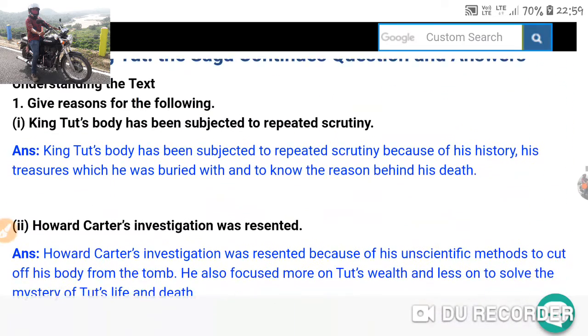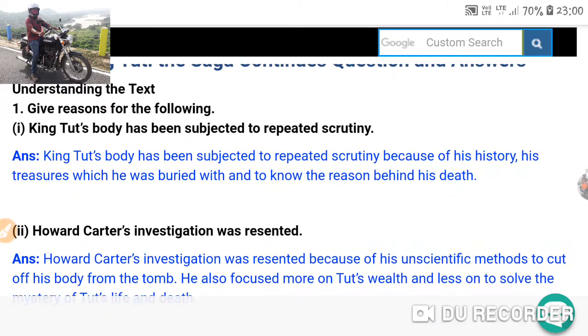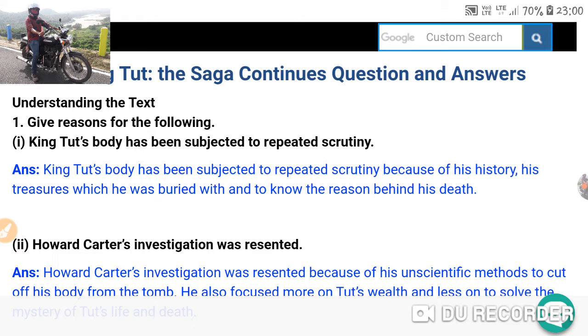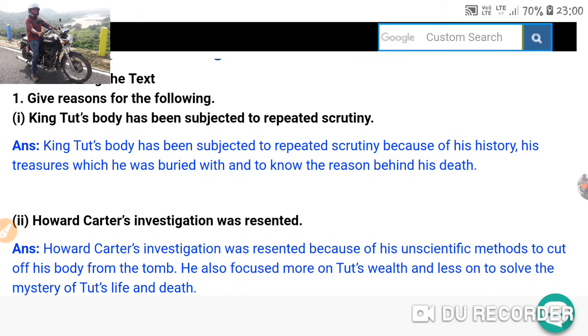Now, coming to the questions and answers. Let this be your homework. Still, I am discussing this. So, this is your homework. You will be sending me a PDF in the WhatsApp group after solving all the NCERT questions.